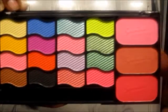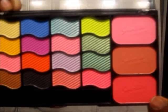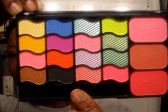Okay, I'm going to open it up and swatch a few colors. It comes with an applicator here. This end is for the blush, and this end is for the eyeshadow, sponge type. These are blushes here, and the rest are eyeshadows.